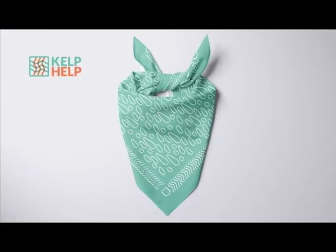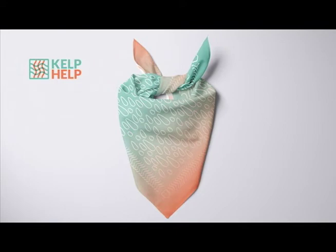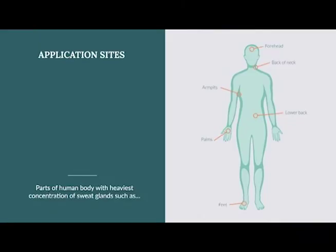Introducing Kelp, a state-of-the-art bandana that collects sweat and converts it to allow for an early detection system for toxic metabolites, and turns it into a visual cue of the wellness of the people within a community by changing colors when foreign substances are detected. Areas of the body with naturally higher outputs of sweat jumpstart the bandana's biosensor.